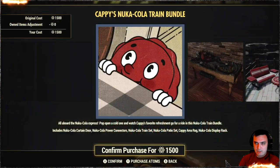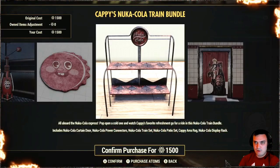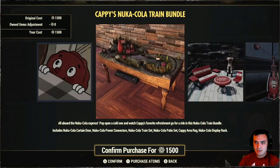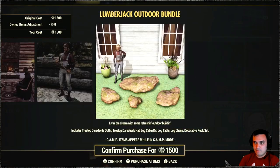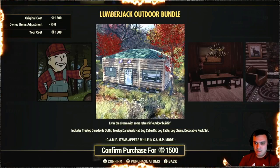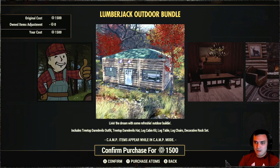Then we got Cappy's Nuka-Cola train bundle. What else do we have here? Lumberjack outdoor bundle. From this bundle, honestly, I bought just the log cabin kit, and that's it. Because you can build that separately, which is actually really nice. We can make some really decent good looking camps.